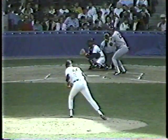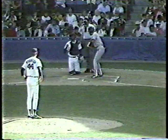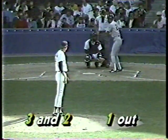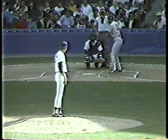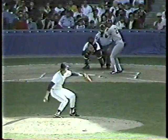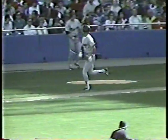2-2 the count. 3-2. I think the first part of the conversation you mentioned about Schmidt was one of just jockeying for position. You never believed it. I know when I read it, I thought to myself, he's just probably trying to put himself in pretty good shape to put a force play on somebody. There goes Guillen, and it's ball 4 to Gary Reedus.